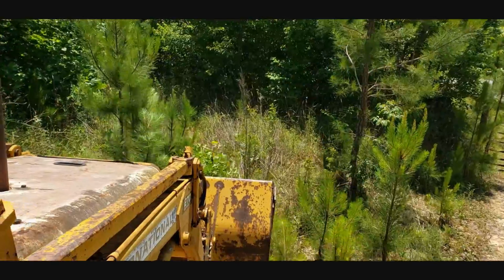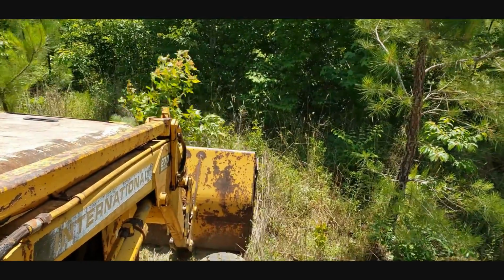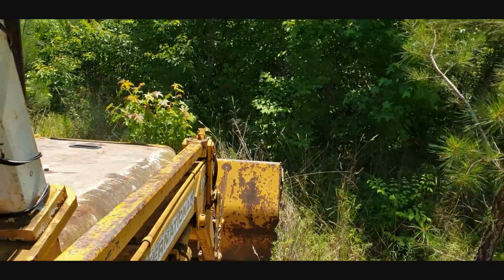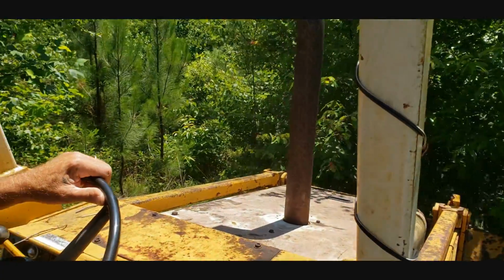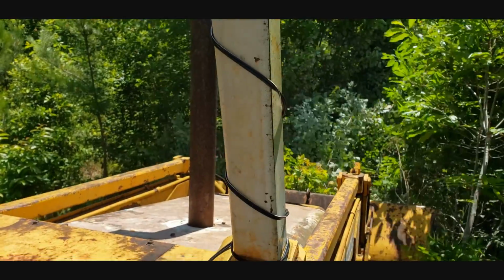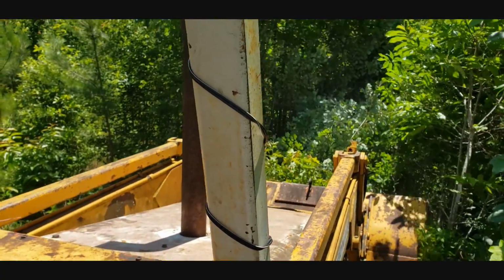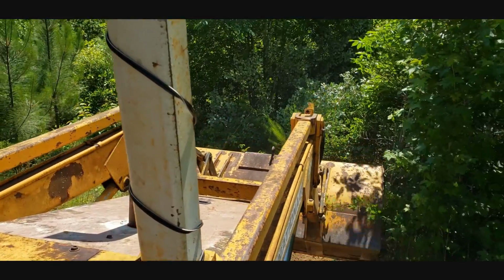Anyway, where we go to right here, we have to build a new road, and these woods, these trees are so thick you can't see through them. They cut this several years back. The timber company did cut pine trees out of it, and now it's grown back up and it's all blackberries and, I don't know what all it is. It's horrible.